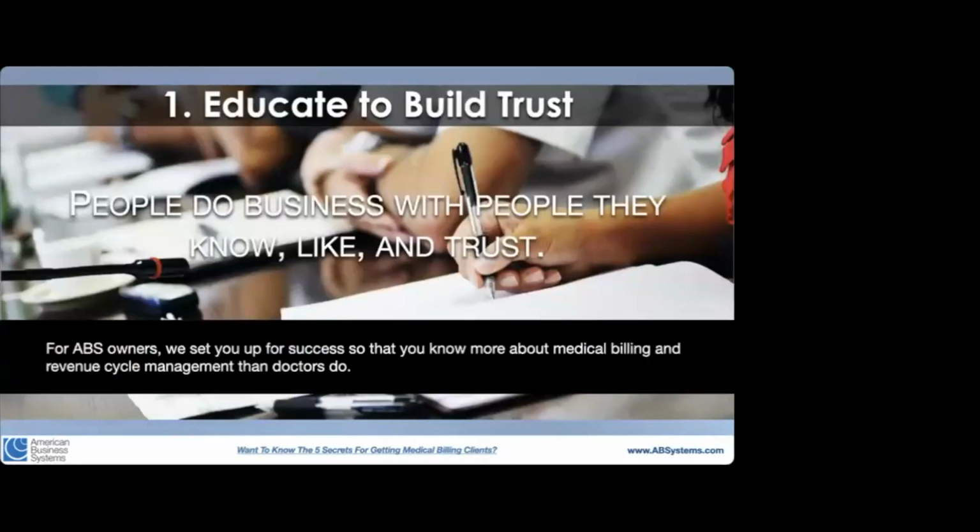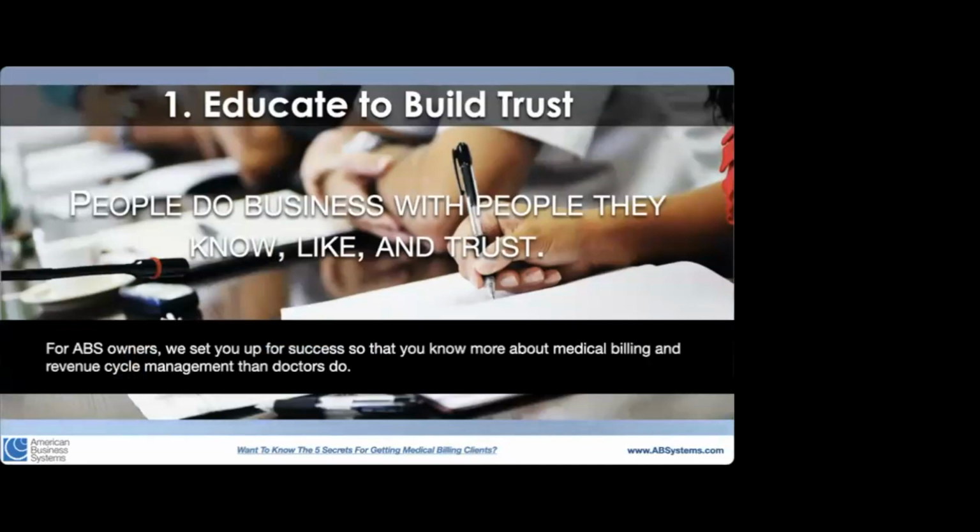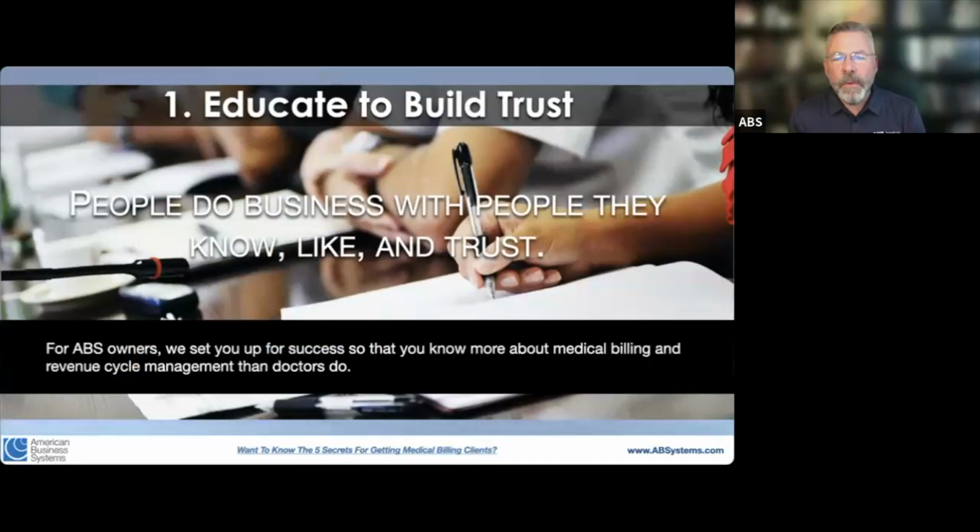Patrick, you have been in this a long time. I've been in sales for a long time. I'm sure there are people who have been in sales or marketing on here. We all know the slogan, people do business with people they know, like, and trust. That's nothing new. And so we are going to educate you on how to build that trust.